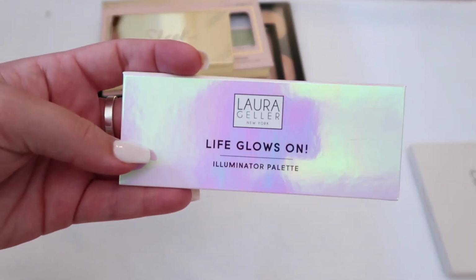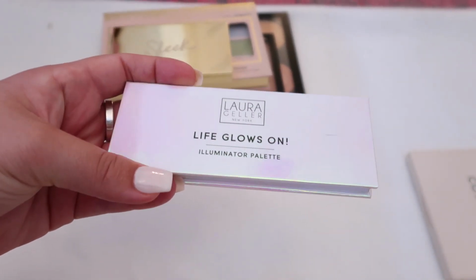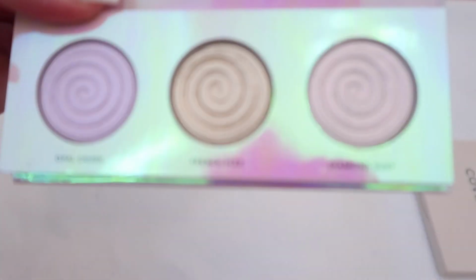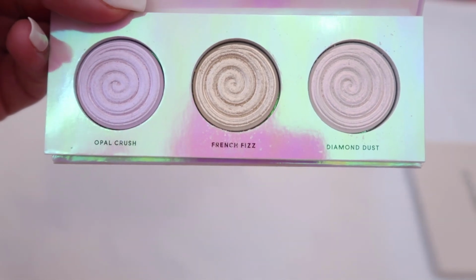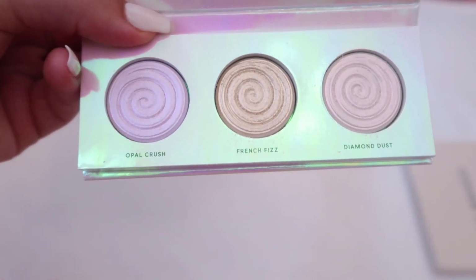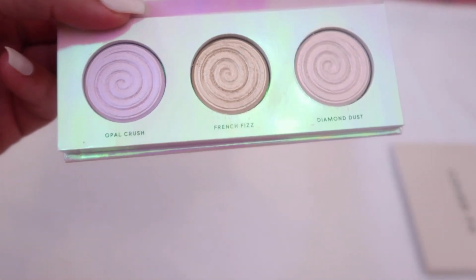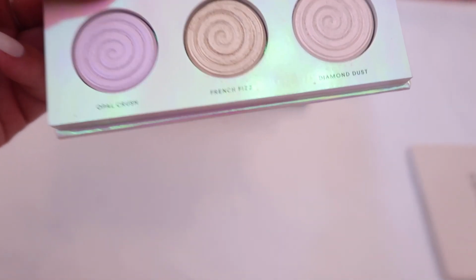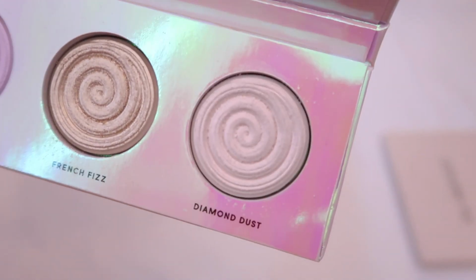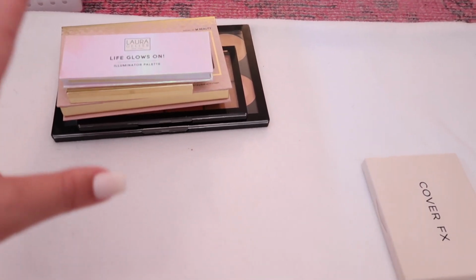This is something that I recently purchased from TJ Maxx. This is the Laura Geller Life Glows On Illuminator palette. This has 3 of the Big Gelato swirl illuminators. We have Opal Crush, French Fizz, and Diamond Dust, and these are all really, really pretty, but I already have pinky and purpley highlighters, and if I'm going to use a Laura Geller highlighter, I'm going to use Gilded Honey, and I also have Diamond Dust in a full size, which is this one right here. So I just decided to declutter that. It was only like $4 from, I think it was Marshall's maybe, but it's a really nice palette. I just don't need it.